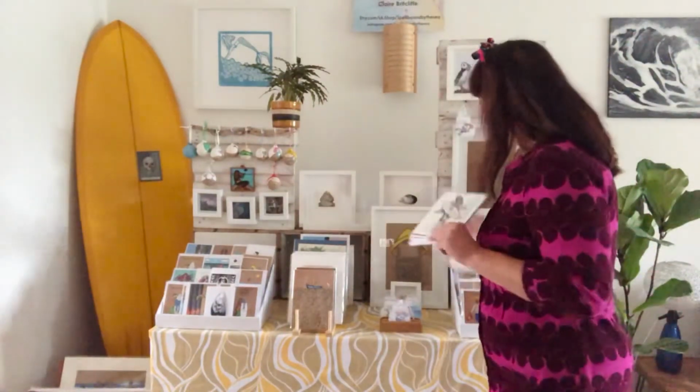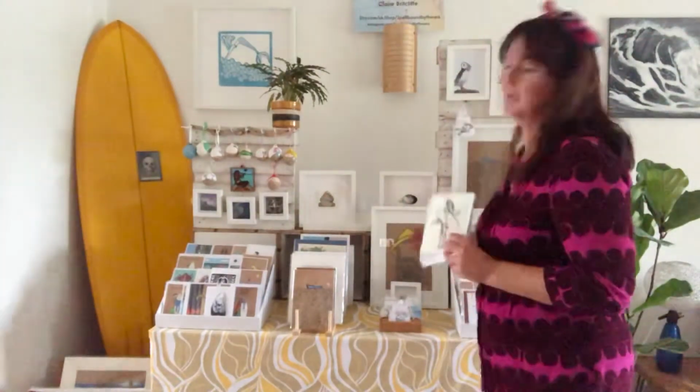And so I've just redone that design, and that's a new card that's now available in my shop, where obviously just the guy is holding the surfboard. So that's available now. I'll just whiz through them quickly.